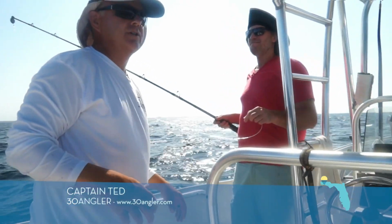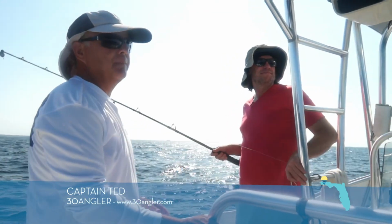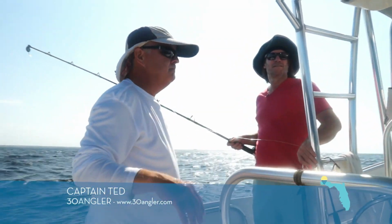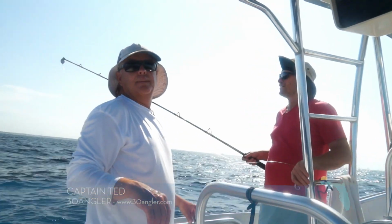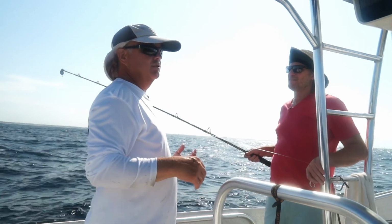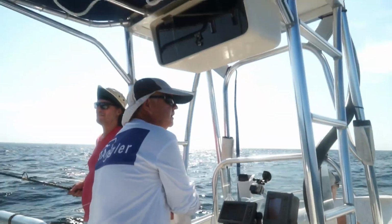That gag grouper is a fantastic food fish, one of the great fighting fish, pound for pound, one of the hardest pulling fish that we get inshore here. They are not as common as the red snapper, but we do occasionally find them, and when we do, you talk about great table fare, man. And the yield off of those fish, the fillets are huge.